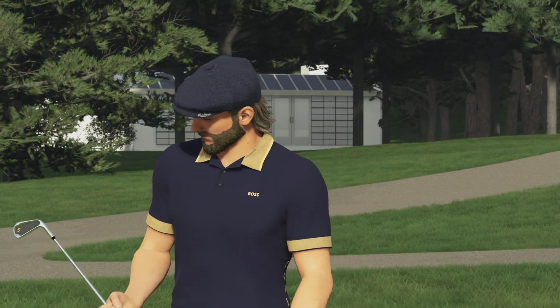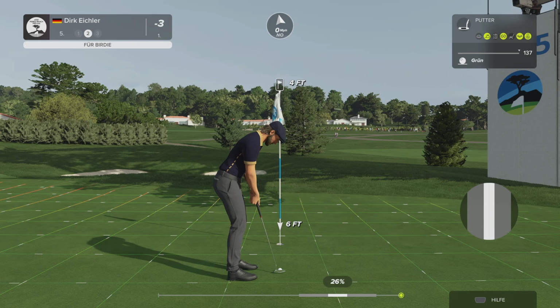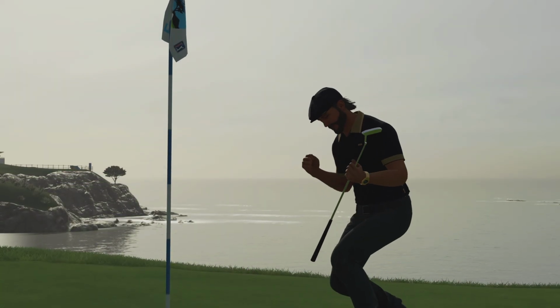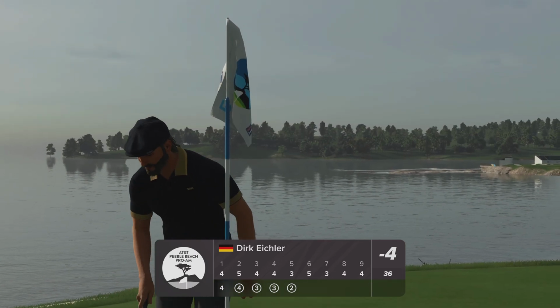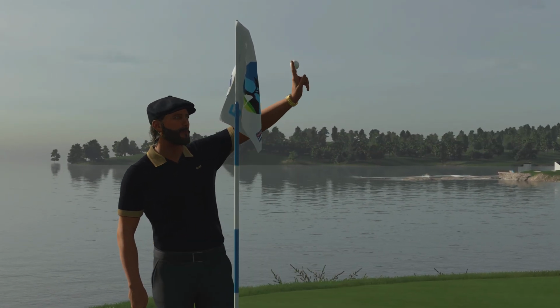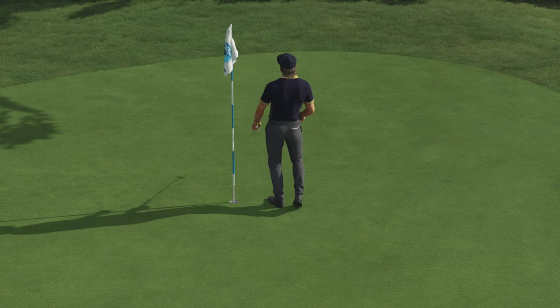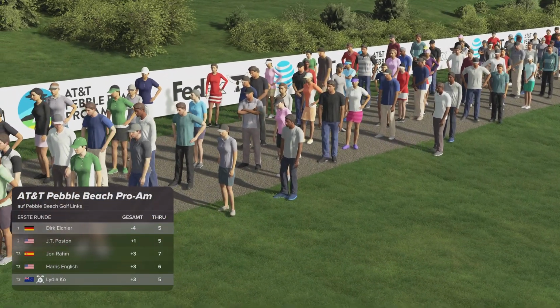Terrific approach and a chance for a birdie here on the fifth. Right on 4 feet. Should make this one. And that's their 4th birdie of the day. And with that, he'll move to 4 under par. And this is quality play, still on top of the leaderboard.